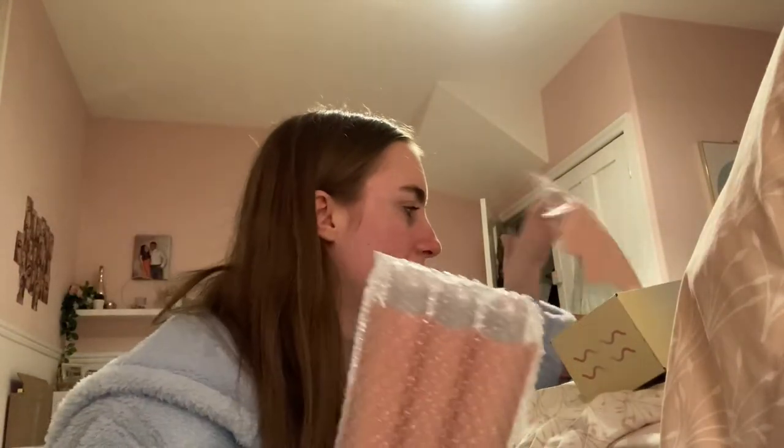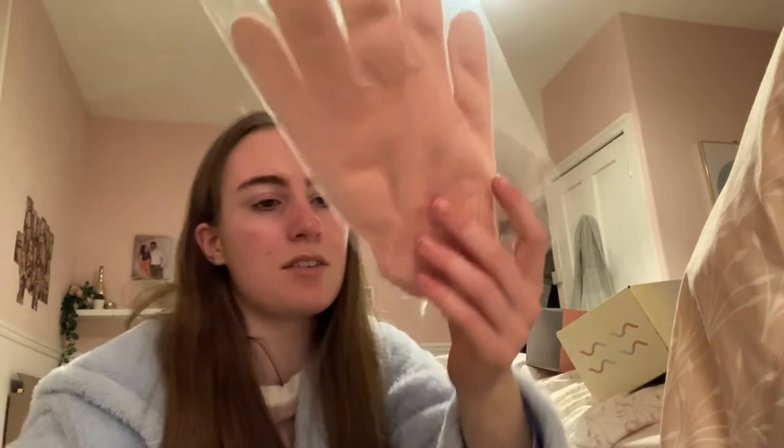Might have to do something about that. I might have like a plug thing, and they also sent me a glove to stop me from burning my hands, because honestly, whenever I curl my hair or wave my hair, I'm always guaranteed to burn my hands. So this is actually really helpful. It's such good quality actually. It's like a good size. It's so comfortable. I love it.